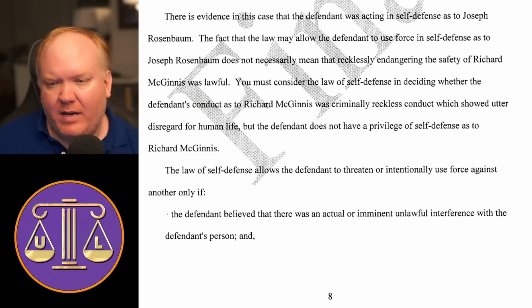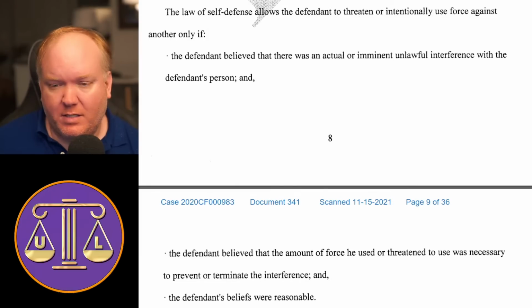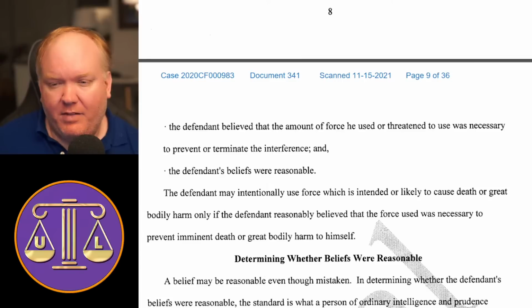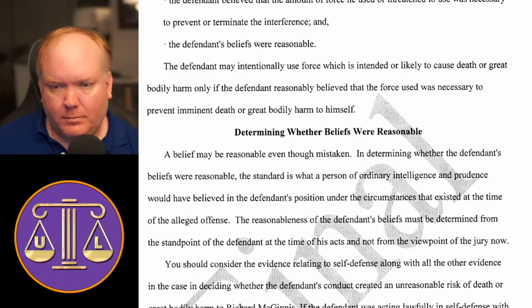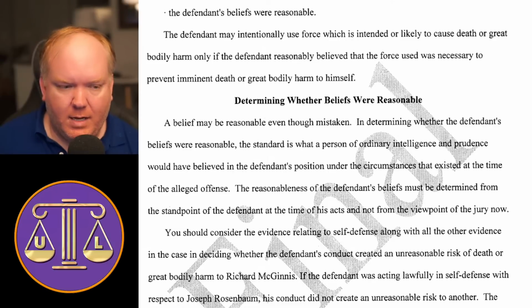The law of self-defense allows defendant to threaten or intentionally use force against another if defendant believed there was actual or imminent unlawful interference with his person, the defendant believed the amount of force he used or threatened to use was necessary to protect the defendant, and the defendant's beliefs were reasonable. The defendant may intentionally use force which is intended to or likely to cause death or great bodily harm only if the defendant reasonably believed the force was necessary to prevent imminent death or great bodily harm to himself. This is such a confusing instruction.